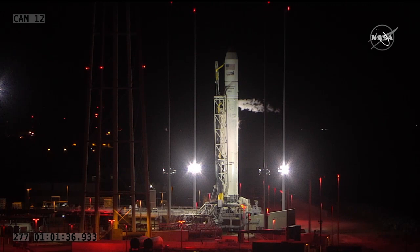On the 20th anniversary of the launch of Expedition 1, Bill Shepherd, Yuri Gidzenko, and Sergei Krikalev, on October 31st, the Crew 1 mission is scheduled to launch aboard a SpaceX Falcon 9 rocket. The Resilience Crew Dragon spacecraft with Mike Hopkins, Victor Glover, Shannon Walker, and Soichi Noguchi on board, scheduled to arrive at the International Space Station on November 1st.